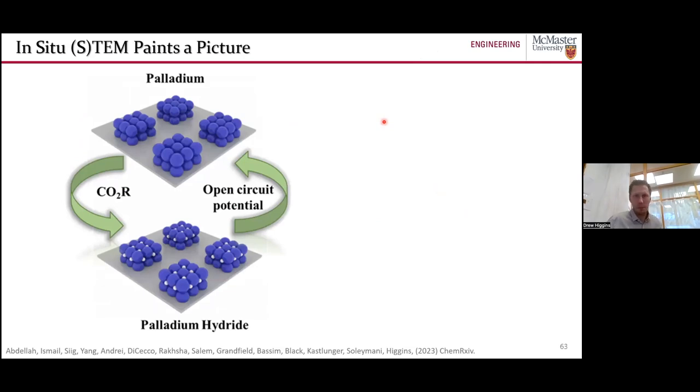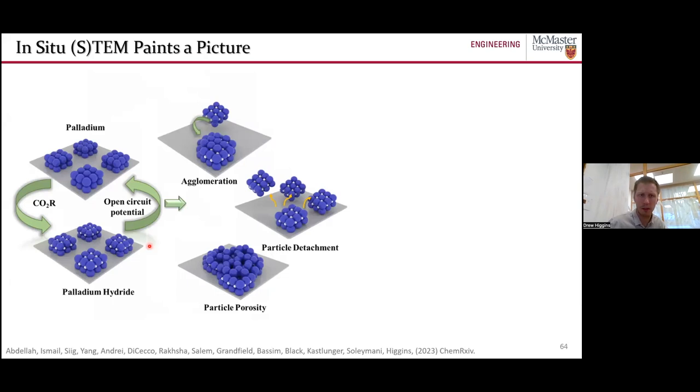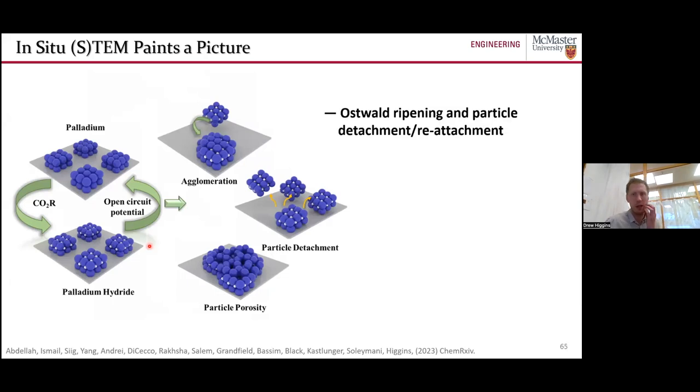So this cartoon paints a picture of what we learned from our in situ TEM measurements, where we know that once we apply CO2 conversion conditions, we're forming these palladium hydride particles. So protons are intercalating into the palladium. But then we observed a few different degradation phenomena. The first was agglomeration. We saw that occur due to Ostwald ripening, where particles would migrate together and form larger particles to minimize their surface energies.